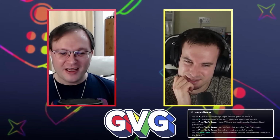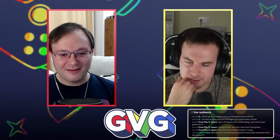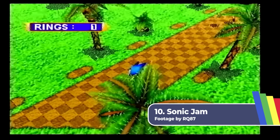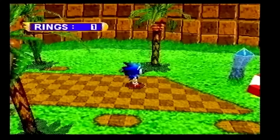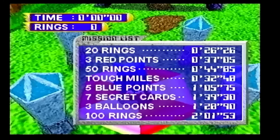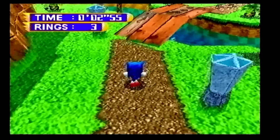Number 10 is Sonic Jam. It's a cool collection. What was really cool about this one is that, going forward, everything's just emulated, right? Sonic Jam ports all the games to the Saturn, so they're running natively. Any slowdown that would have happened on Mega Drive just doesn't happen here. And then you get Sonic World, where you can run around in a 3D space, and I love that model.